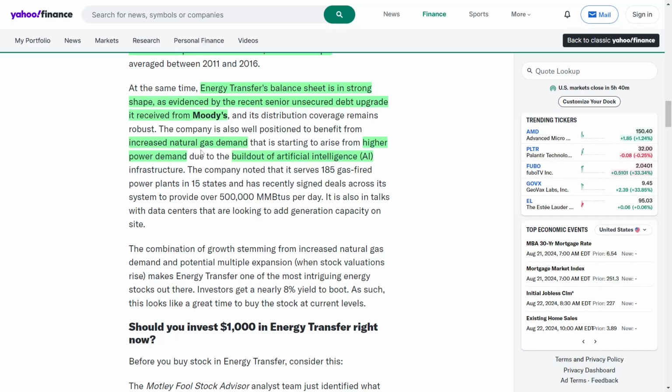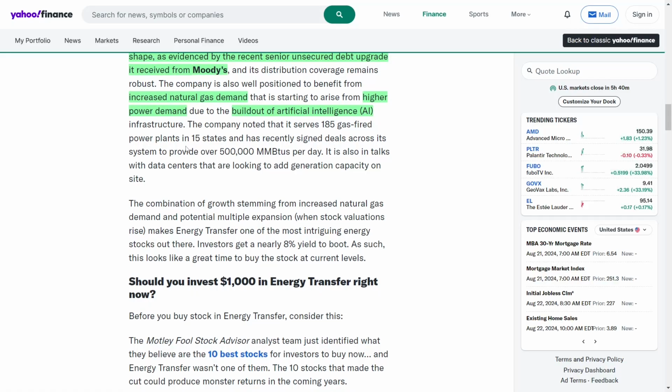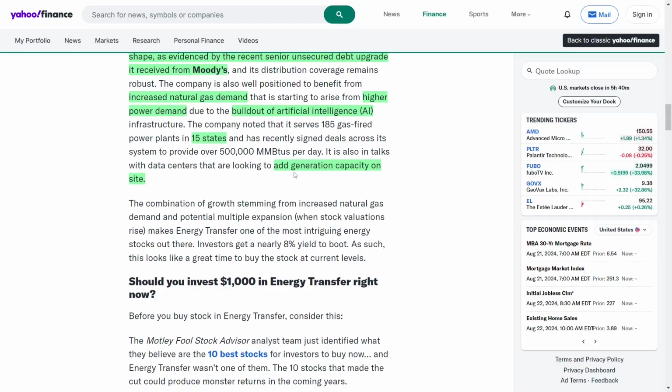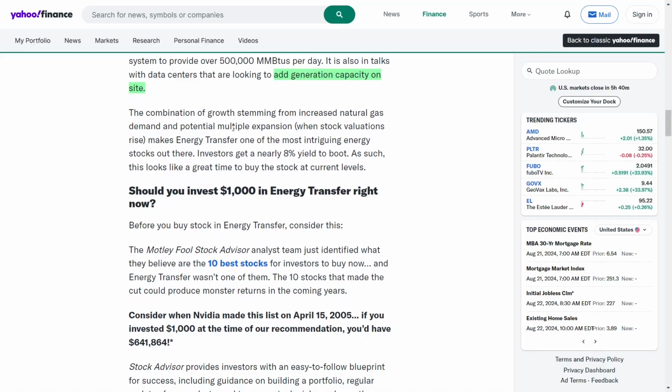The company is strategically positioned to capitalize on the rising demand for natural gas, driven by increased power needs associated with the expansion of artificial intelligence infrastructure. Energy Transfer noted that it services 185 gas-fired power plants across 15 states and has recently secured agreements to supply over 500,000 million British thermal units per day. This extensive network not only showcases the company's operational scale, but also highlights its critical role in supporting energy needs across various sectors. Furthermore, Energy Transfer is currently in negotiations with data centers that are looking to enhance on-site generation capacity.